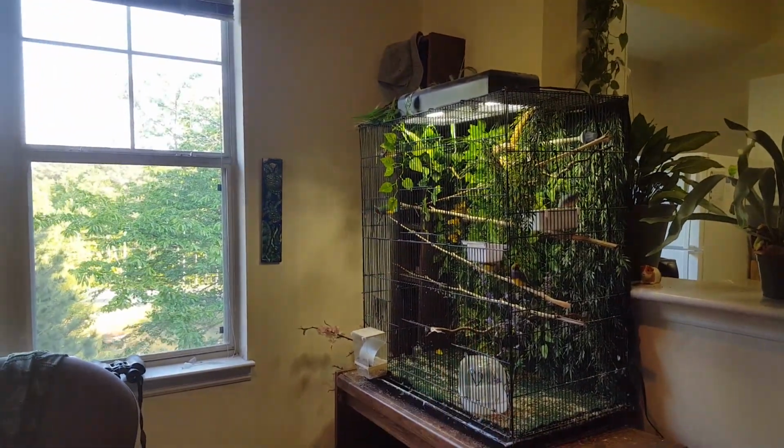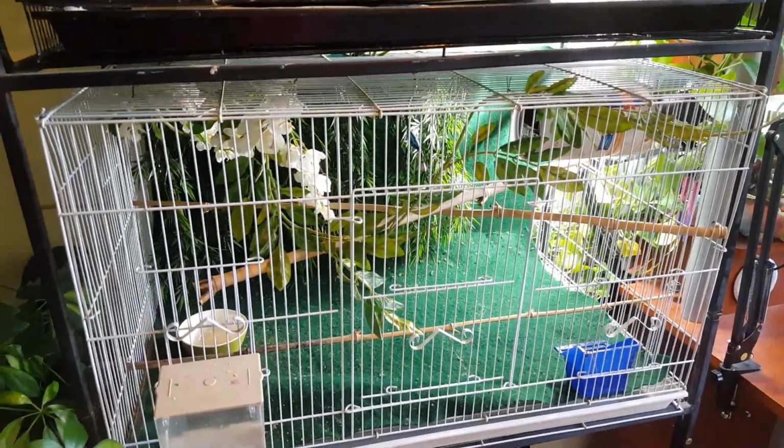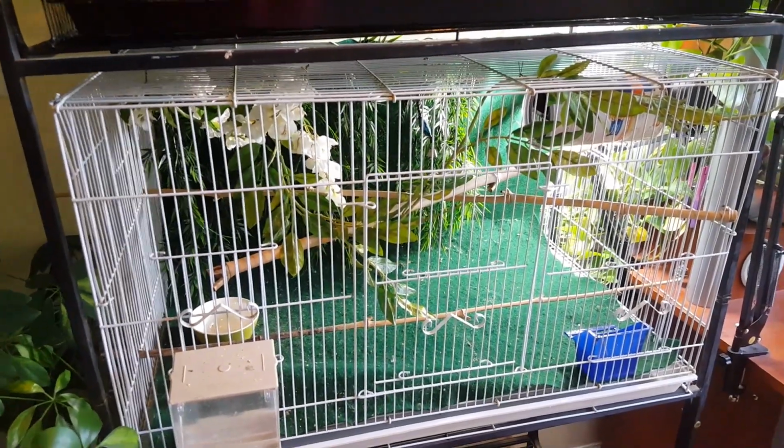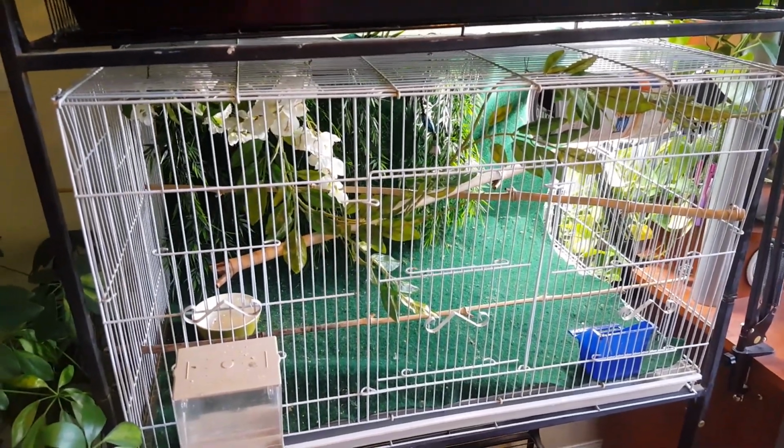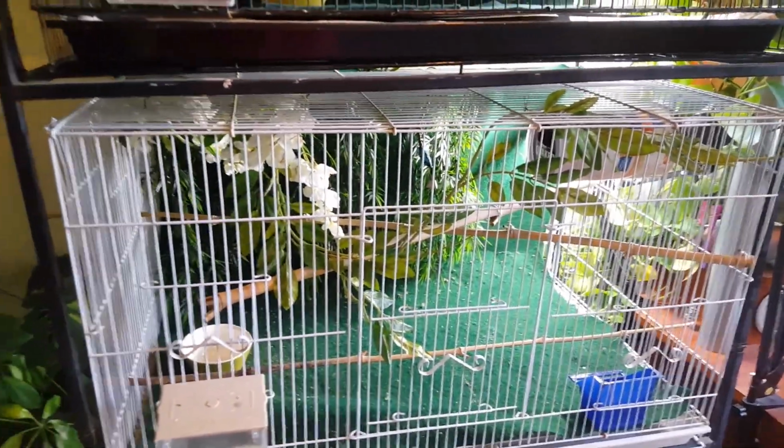Ideally, I want to get 2 or 3 of these cages and put them up along a wall and just connect all of them, and then that'd be big enough that I could let everybody have their community breeding, as long as I made sure I swapped out siblings so that they didn't interbreed, which is an issue. But for now I have to stick with the breeder cages.